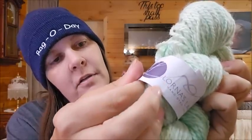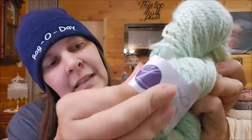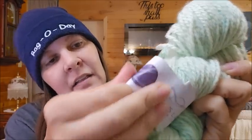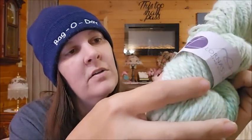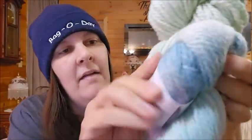170 yards. The color is called Glen Ellen. 170 yards. This is a thicker 4. That's a hat for me. And then this is another one, which is definitely a hat for me.